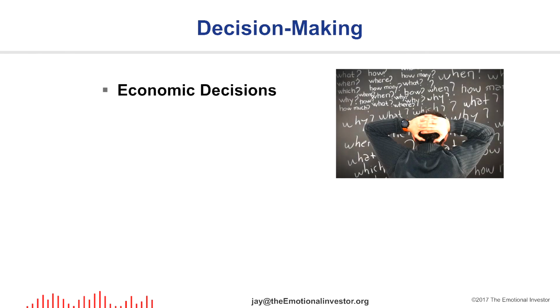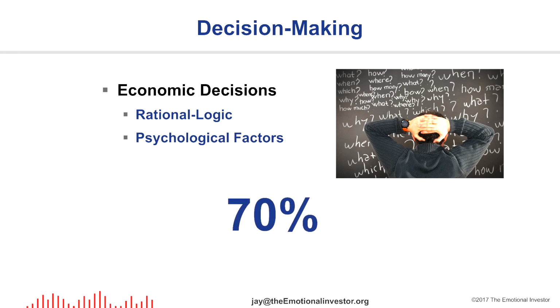Now, when it comes to making financial decisions, we can be influenced by one of 2 factors, either rationality and logic or psychological factors. Now tell me, what do you think? Are our economic decisions, investor decisions, influenced more by rationality or more by psychological factors? Most people say well over 50% of our decisions are influenced by psychological factors. And a well-known study has found that 70% of economic decisions are influenced by psychological factors.